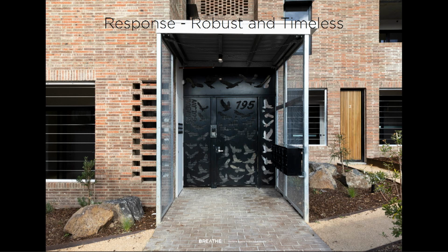This approach was in line with the Darebin City Council's strategic plan that stressed the importance of change and development in the area. Our planning consultants, Hanson, were instrumental in the success of the project, where we received 0 objections through town planning.